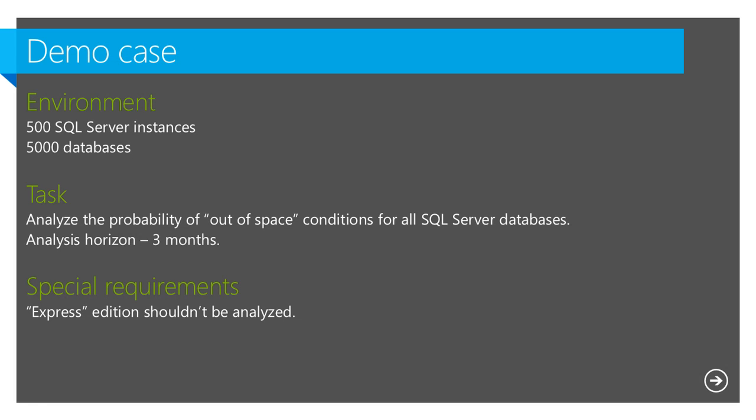Here's one special requirement. We are not interested in Express editions. We have to filter them out. Well, that's a demo requirement. You may use any special requirement. For example, I don't want to analyze data files that are on my C drive. You may say that, well, I can use a group for that, but you can't use groups for everything. There are requirements that can be fulfilled with groups.